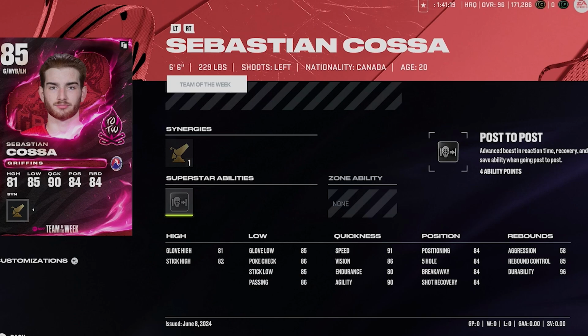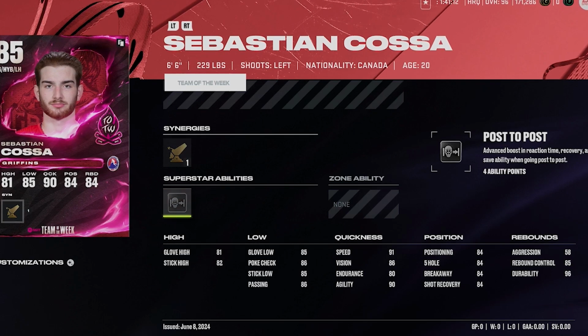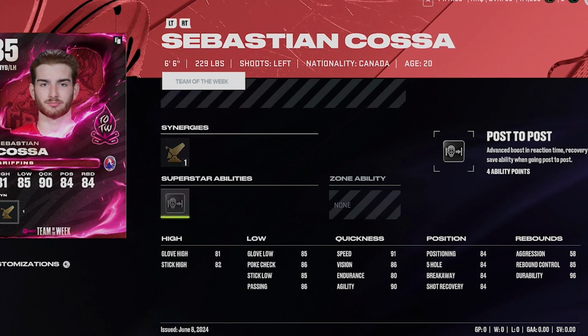He's 6'6", 229. The post to post is probably active as well on those cards that people are using of him. But I like Casa a lot. I think he's one that absolutely I would recommend to you guys. And he's one for sure that I think would be a great option.